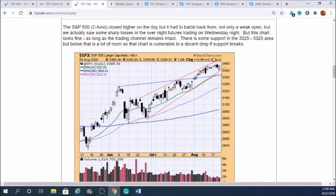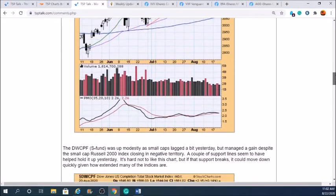Trend lines are intact. When they are intact, prices still continue to go up, which is good there. All of our trend lines are moving up. The moving averages are moving in the right directions. Trend lines are up. We are above this here, which is good too. No issues or concerns at this time. We'll go into more of a technical analysis later.